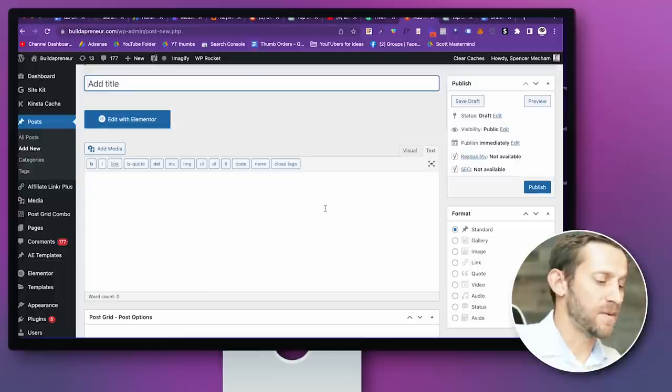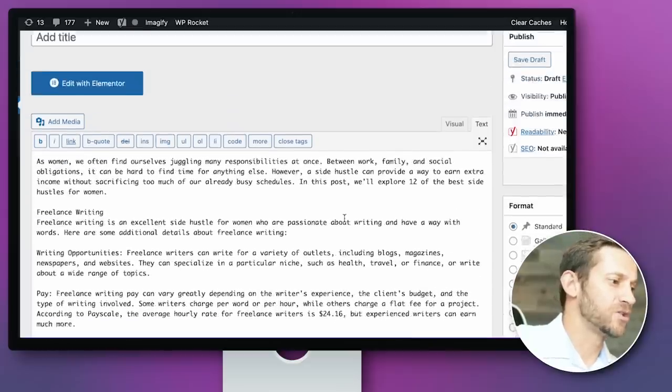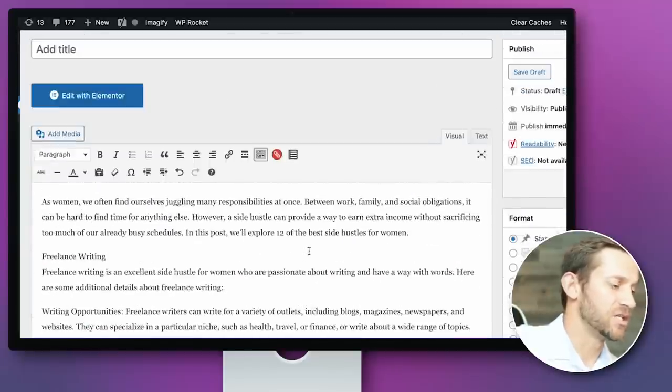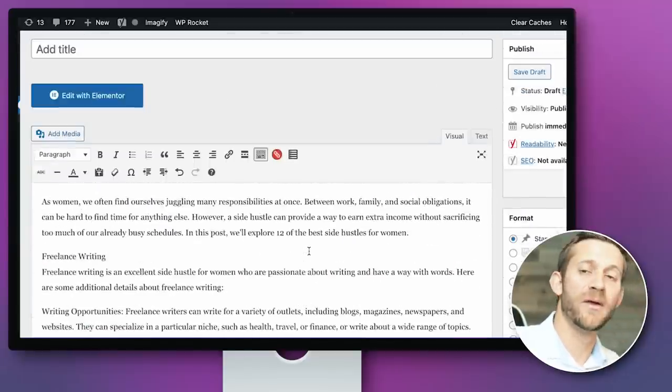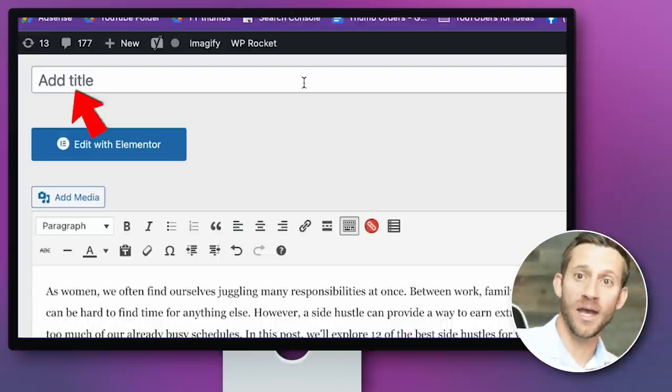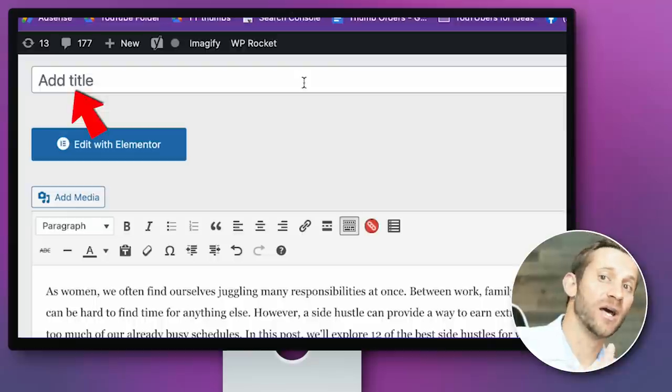Now, you can literally just copy and paste and then build it all out and make all the edits directly inside of this WordPress editor right here. You can see it's just a regular text editor. You paste it all in there and you can make all the adjustments pretty quickly. Now, you're gonna need to come up with a title, and a title is actually pretty important. And so I'm gonna show you a really easy way to come up with a good title that has a lot of chance of ranking.